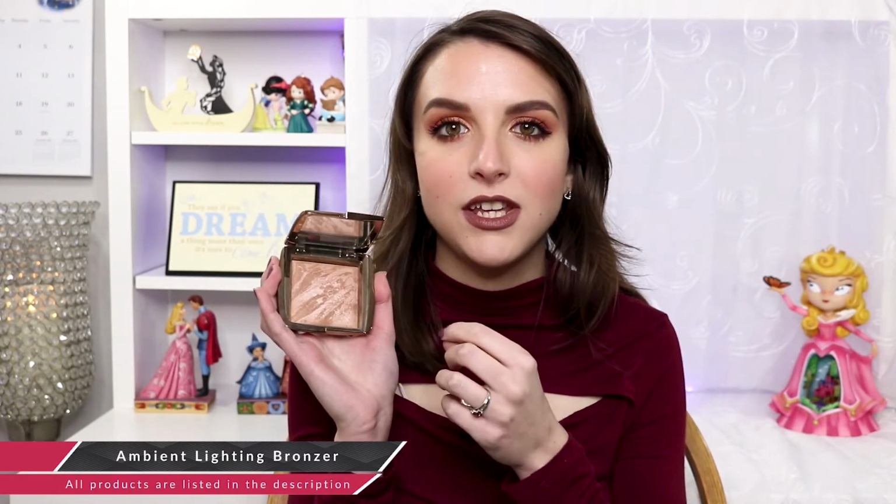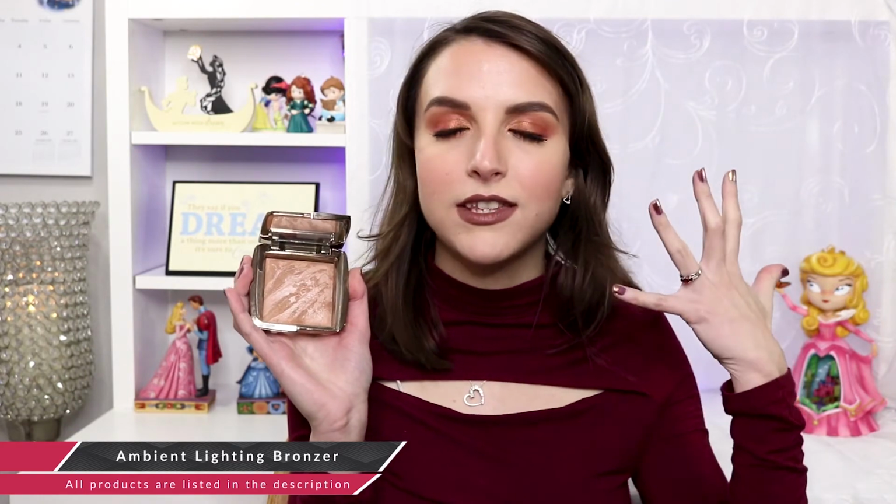You swirl your brush in here, and it just creates the most beautiful bronze look without being too warm, without being too dark. Especially with my complexion being so fair, I have to be really careful with bronzers. In general, I probably apply less than I could. It's not a sparkly, chunky bronzer. It's very fine and just looks like you're sun-kissed.